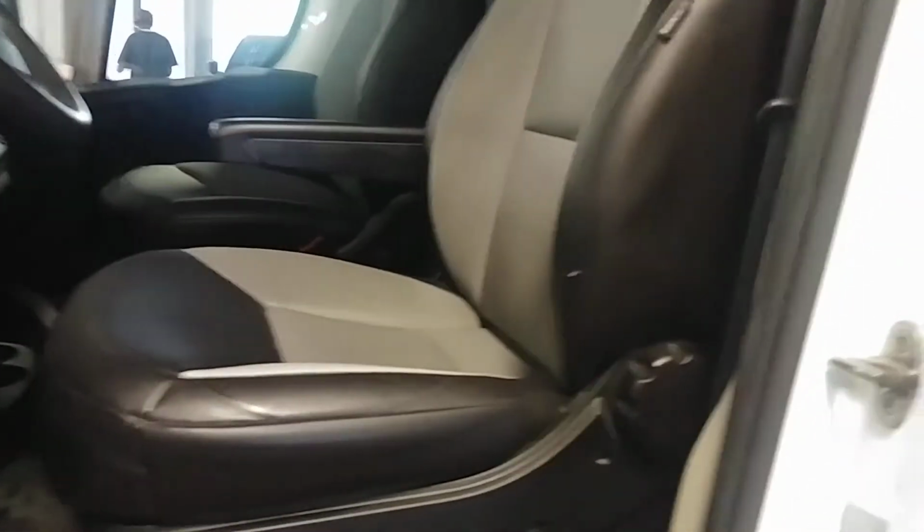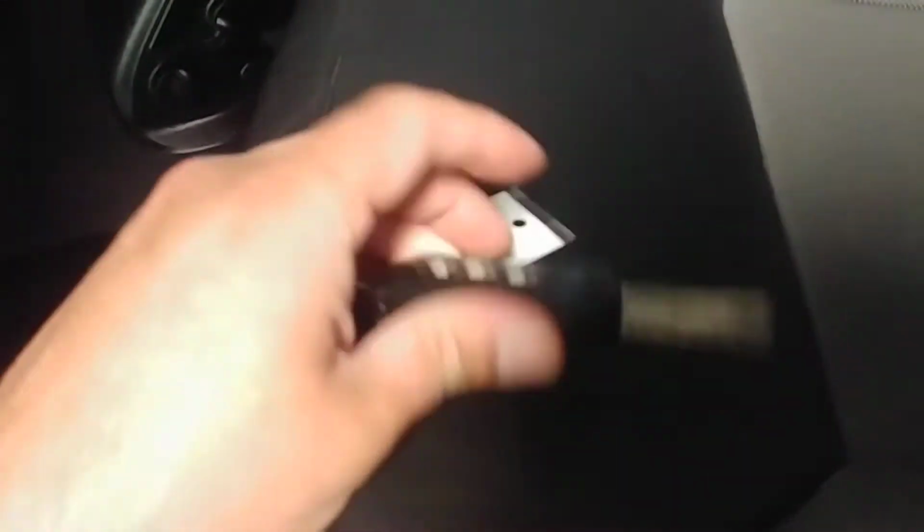Jump into this vehicle real quick. Check it out, power windows, power door locks. Here's your front driver's seat. No holes, no tears, no rips, looks good. Check that out. Does come with one key fob combo. Check out pictures for more details.